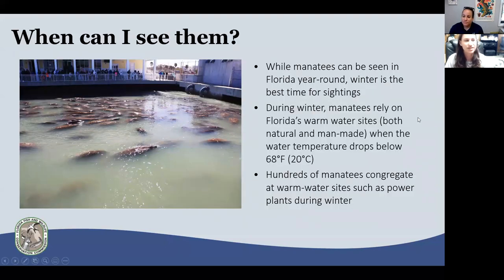Now, I did mention that they like to stick around Florida in the winter. It's because they're really finicky about their water temperatures. They really don't like it to drop below 68 degrees Fahrenheit. So you'll typically find that they like to congregate around those natural and man-made warm water sites here in Florida, such as the power plants. This photo here is of the FPL power plant and Manatee Lagoon over in Riviera Beach. And you can see just how many manatees there are in that area during the winter. So that's a really great time to be able to go out and see them and interact with them.